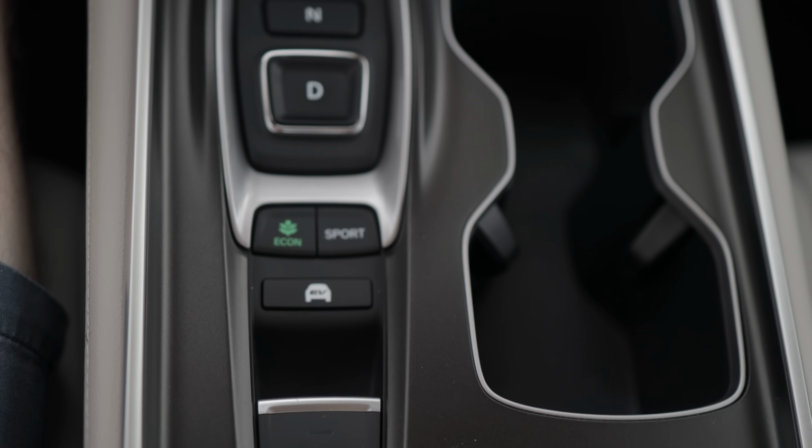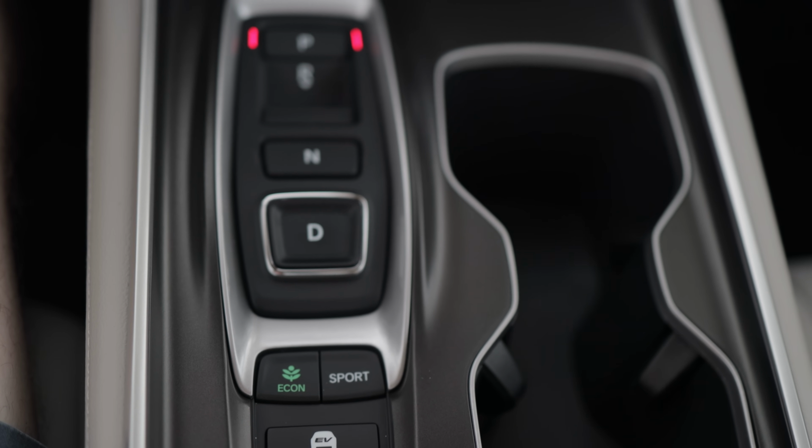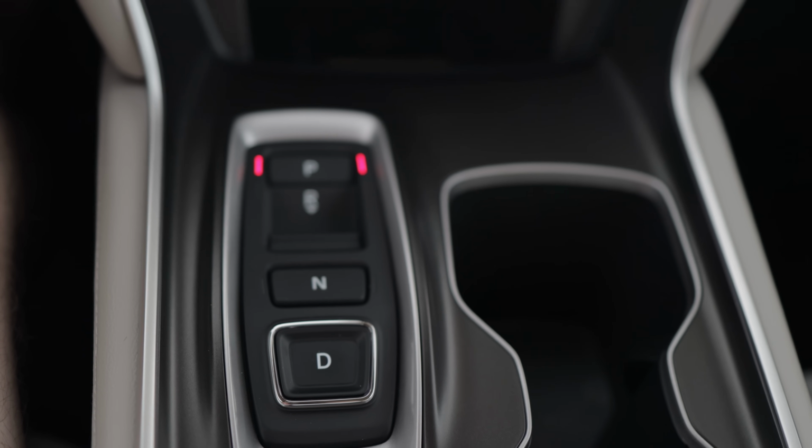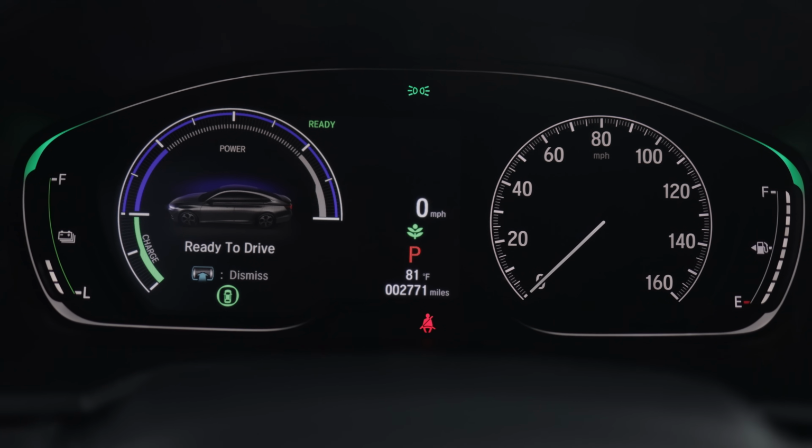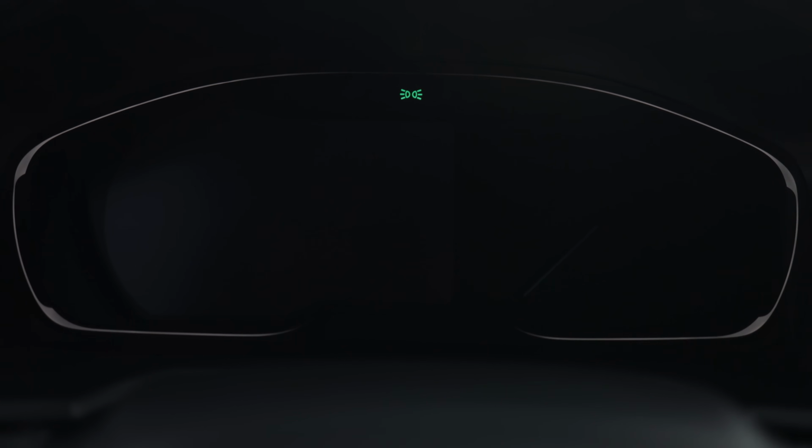You have the standard Honda push button drive sort of thing. It's not my favorite. I still prefer a traditional shifter just because I'm old school, but yeah, I'm so used to it now. We have a couple extra buttons in here just because it's the Hybrid. We have the Econ button for the Econ mode where you're saving leaves and it turns the screen green, or the accent lighting green around the instrument cluster.